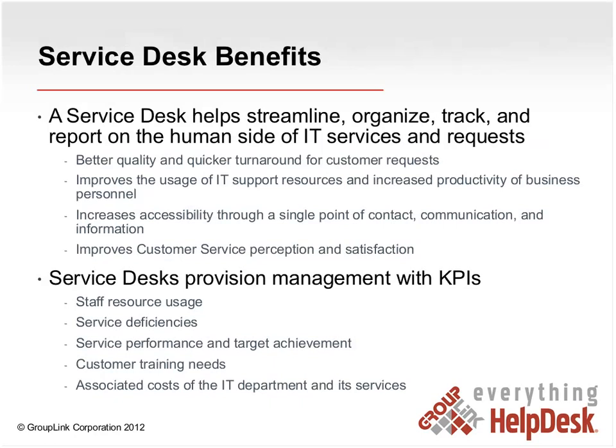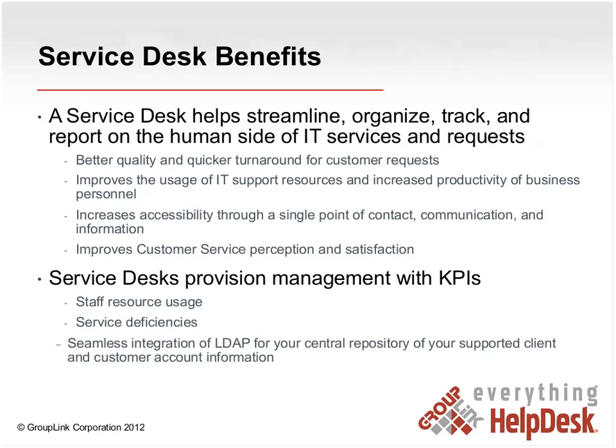We can communicate back with the end user, kind of streamline that process for you automatically as you're working, so that you're not having to stop to call end users, send separate emails, write separate emails. We have some wonderful integration that allows us to automate some of that for you as well.